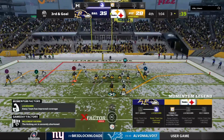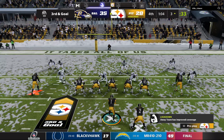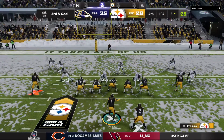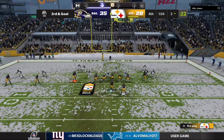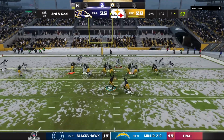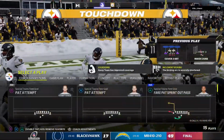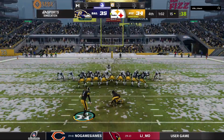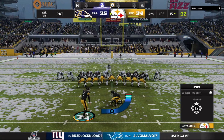A big one coming in this divisional round playoff. 3rd and goal. They'll try to run this one in. And this time he is in. Najee Harris, his 2nd touchdown of the afternoon. And the Steelers are an extra point away from tying this game here in the final minutes.